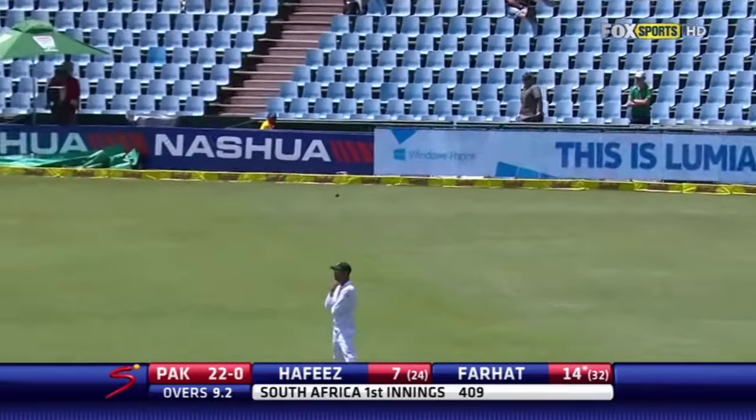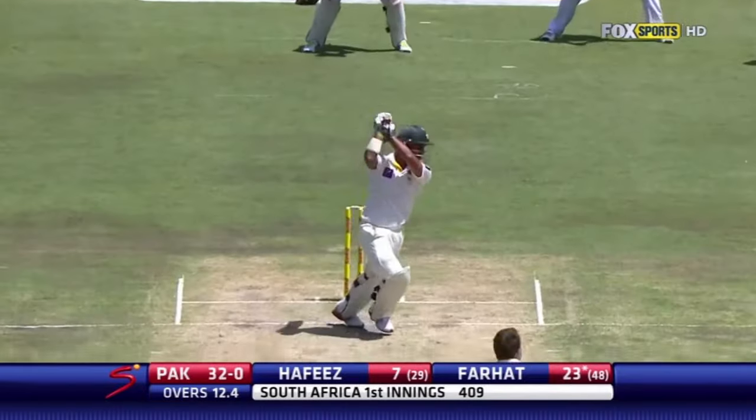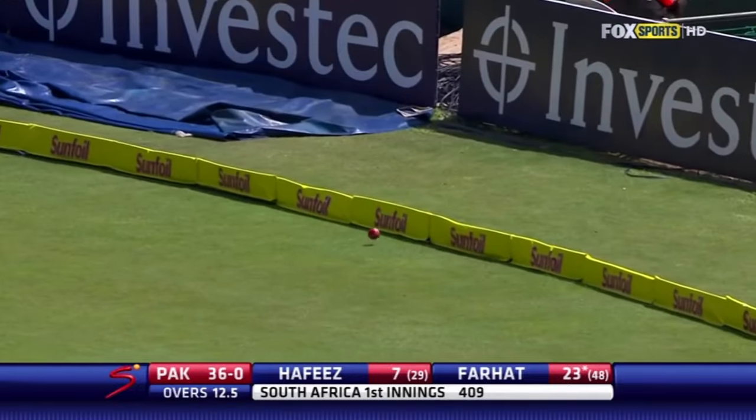It's a no ball. It's been slashed away for four. I've been pretty impressed with Imran Farhat. Rib roaster. Beautifully driven. Steyn offering him that width.